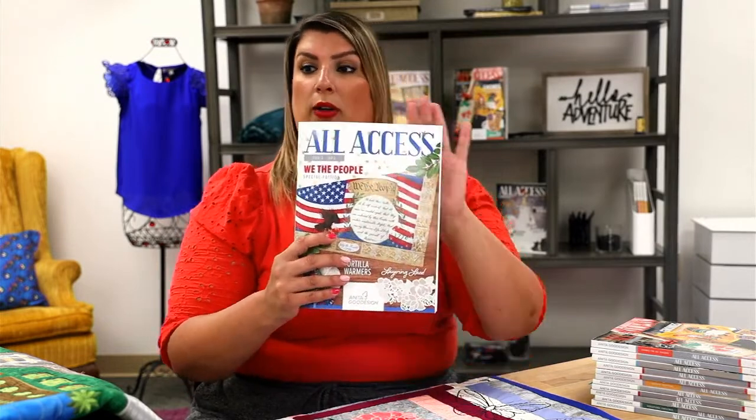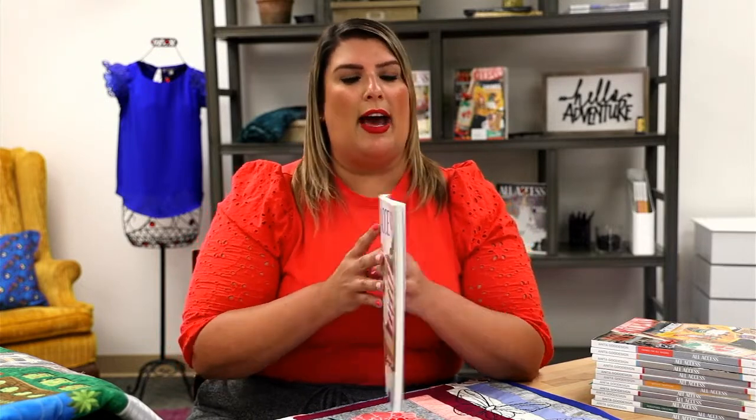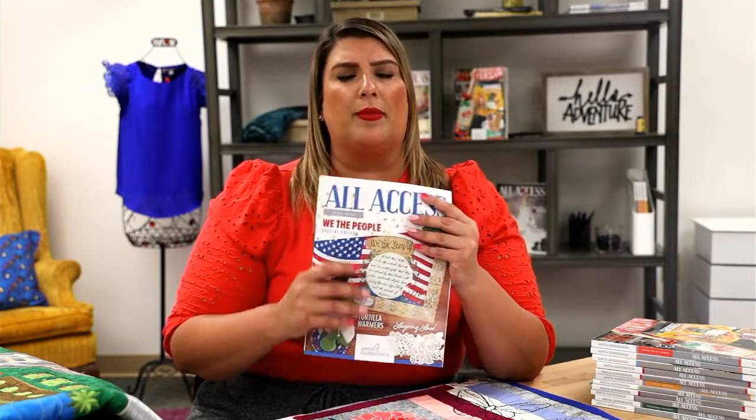I'm going to show you this. I'm holding up the April All Access right here. This is our physical book, obviously. I'm holding it in my hands. When you flip our books over, on the back of the books, you can see every single collection that came out this month. Now, we've had All Access since 2015, so it's been quite some time, and we did have other club membership options prior to that as well.